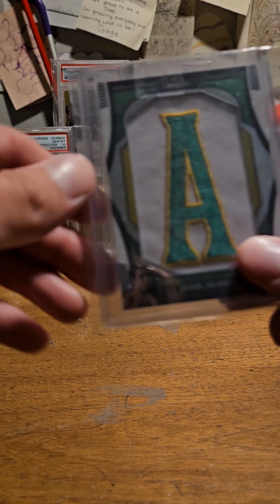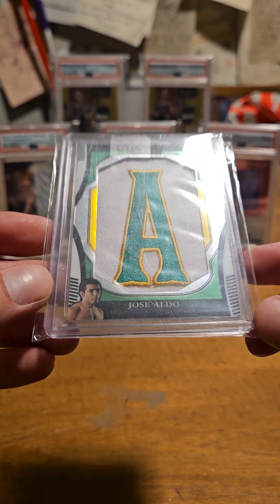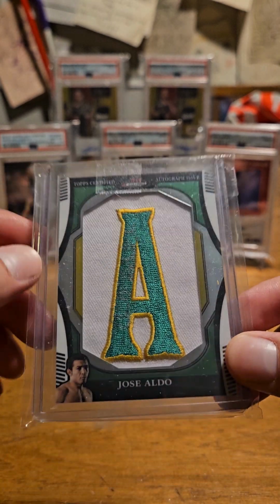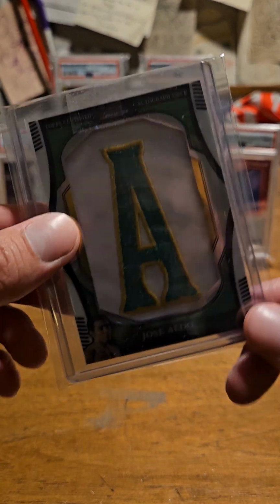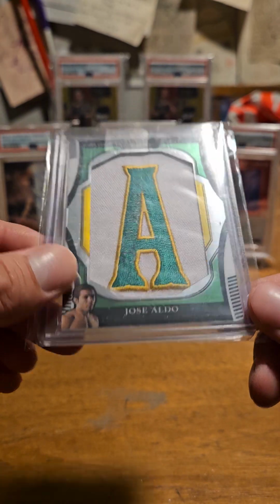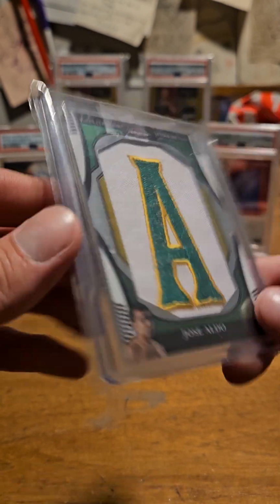Alright, and my last card that's not graded. Jose Aldo. Again, I didn't have another case. I couldn't find one that was thick enough to put this card in. I believe that's on the card. So if I was going to send this in and get graded, I would definitely clean this off.